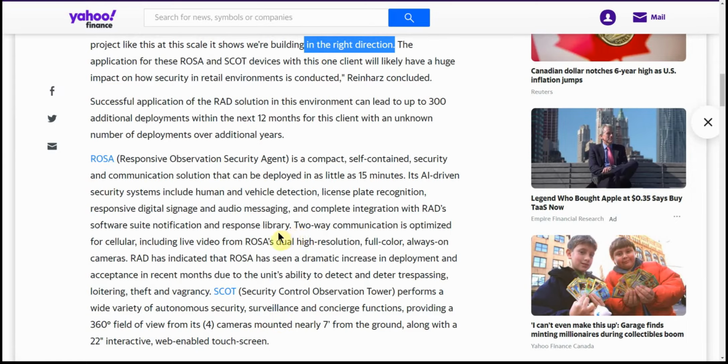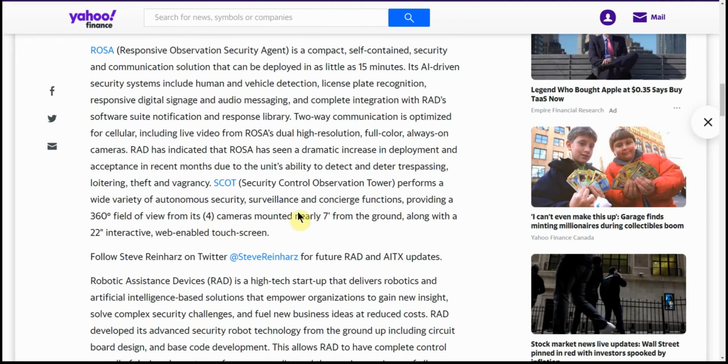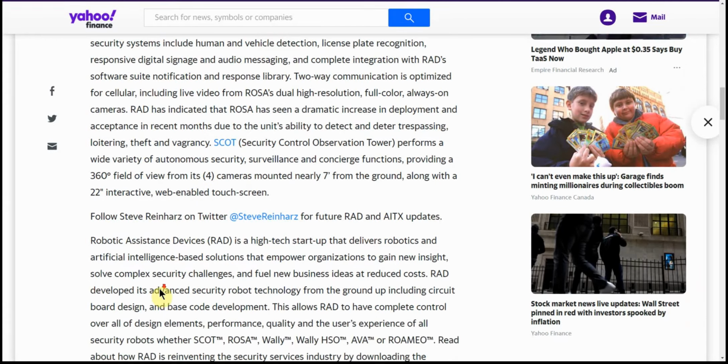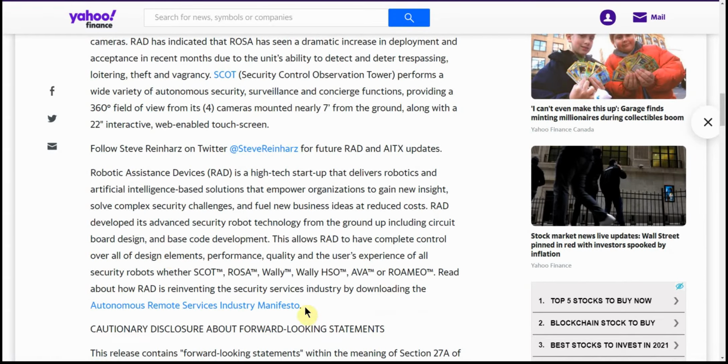It's awesome technology. They have two-way communication optimized for cellular, including live video from ROSA, dual high resolution, full color, always-on cameras. RAD has indicated that ROSA has seen a dramatic increase in deployment and acceptance in recent months due to the unit's ability to detect and deter trespassing, loitering, theft, and vagrancy. The SCOTT, the Security Control Observation Tower, performs a wide variety of autonomous security, surveillance, and concierge functions. So, very interesting technology. I love these types of products. Any type of security product that is as technologically advanced as some of these are is definitely a catalyst in my mind.